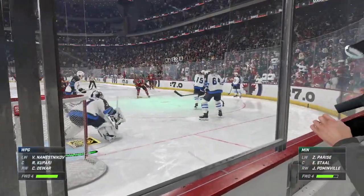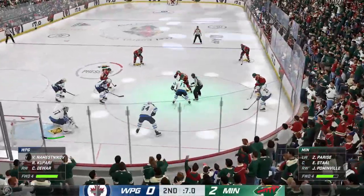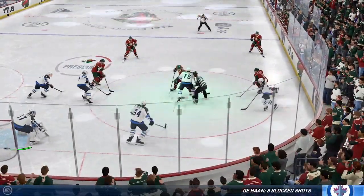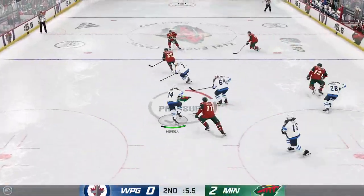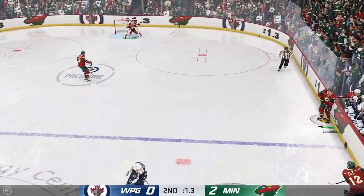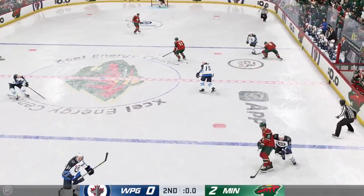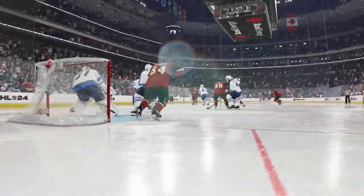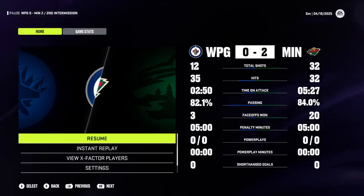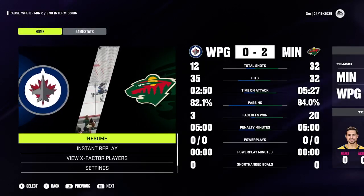Minnesota's been putting lots of pucks on net all night long, and they lead it here late in the second. Stahl's got it. Now they'll look to see what they can do with it offensively. Been a fun night in the barn as we bring an end to period number two, and there's still 20 more minutes of action to go here in regulation. Third period. Don't go anywhere.